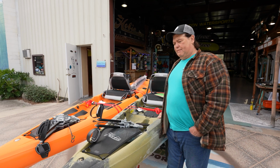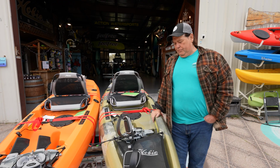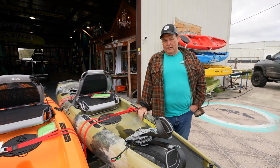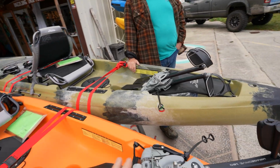Bigger guys, if they have a lot of gear and it's heavy, they just want a little more thrust in it. But you're not going to go wrong just with the standard factory fins. I have that one and it works really well. I do want to compare it one day though.